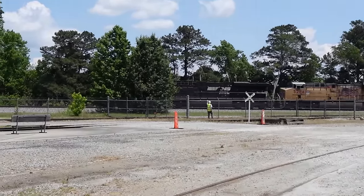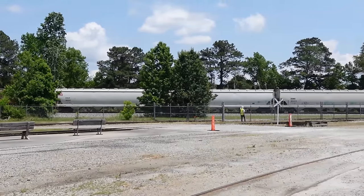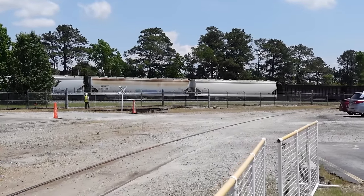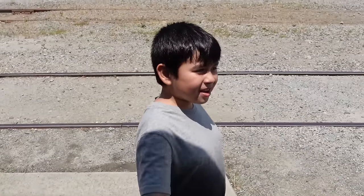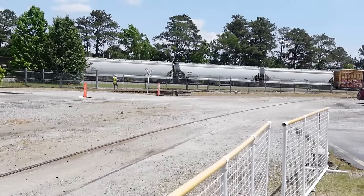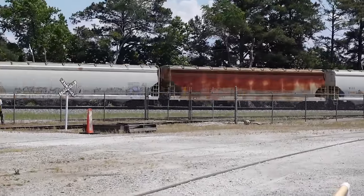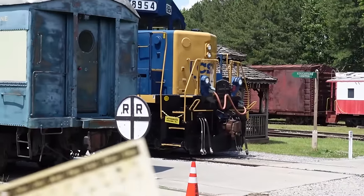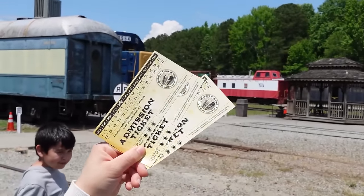Guys, where are we going? Yes, we are going to the Southeastern Railway Museum. Yep. Johny, what do you think? Guys, the tickets are old-style looking. I really like the look of them.